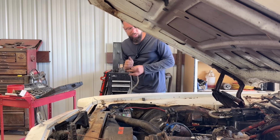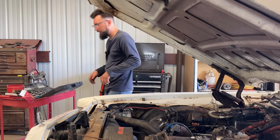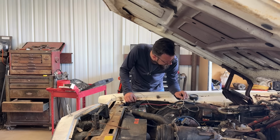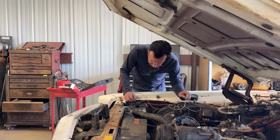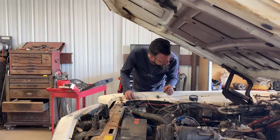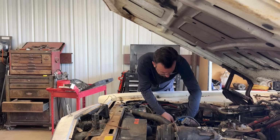See what the compression is. I bet you it's good. Those cylinders looked way too good. It's coming up. It's at 60. Usually it should hit within the first 2 or 3 cranks, but sometimes these rings need to reseat and all that. Let's try it again. It takes a while to build up. I mean, we got to 90. It's weird. It's taking a lot of cranks, but it's just been sitting.